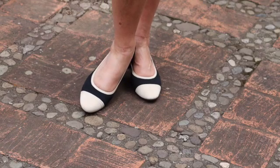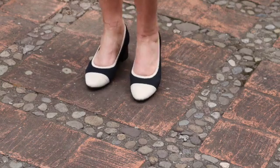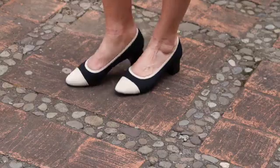Okay, on to outfits. So I'm going to model for you a few outfits that you can wear with these shoes. I had so much fun doing this. I find them very comfortable and very wearable.